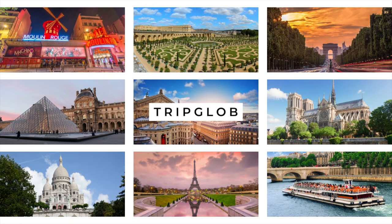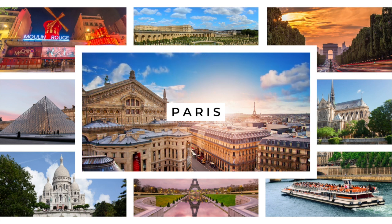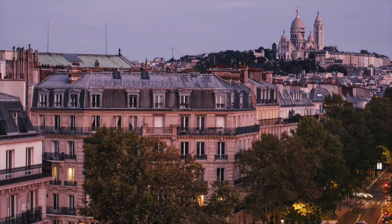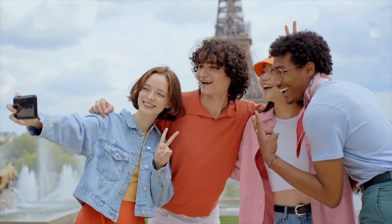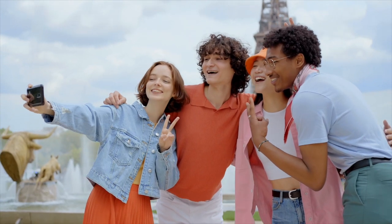Are you ready for a virtual trip to the most romantic city in the world? Paris is the city of love, art, and culture, so today we have an incredible adventure in store for you. We'll be exploring top breathtaking places in the heart of Paris, the French capital. So, let's embark on a journey to discover the hidden gems and iconic landmarks that make Paris truly unforgettable.